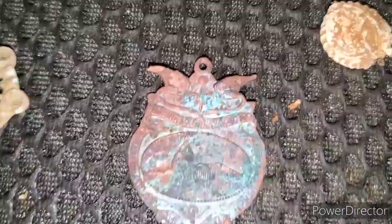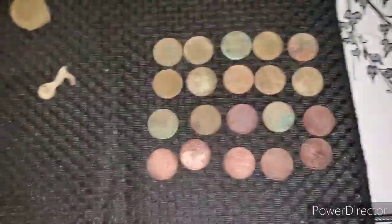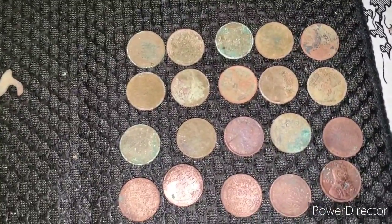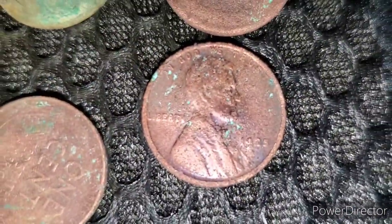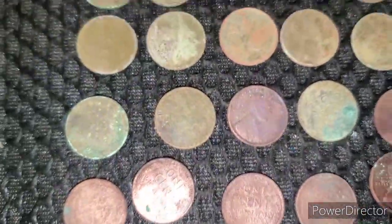It doesn't beat the Confederate medal there, but neat little piece of history. As far as the old coins, I dug up 20 wheat pennies. Now, they're all mostly common dates. Nothing special about any of them. The oldest one is this one. It's a 1925. The rest of them are all later than that.